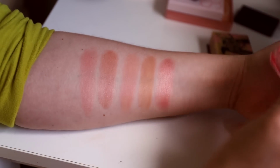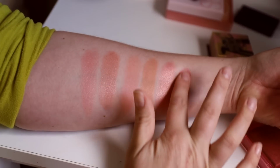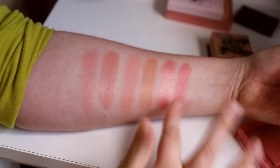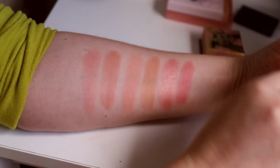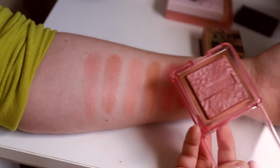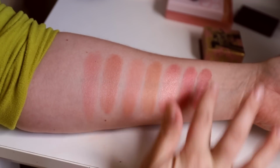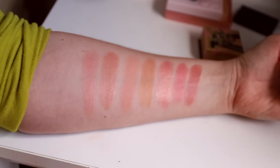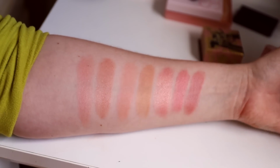This is Lola, which we will just swatch anyway. I'll try to do a smaller swatch because we're running out of space. Darker, more blushy. And this one's Independence, which is more of a mauvey, more neutral shade, less pinky. So that one's there. They're just bolder colors, which again, nice, but not a dupe.